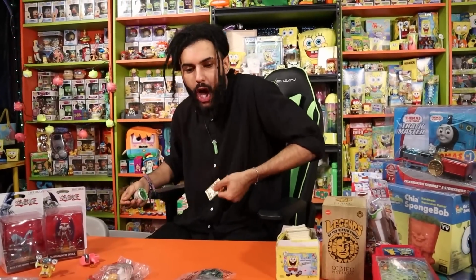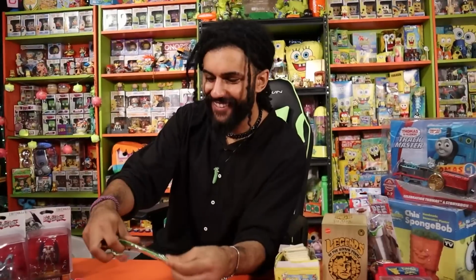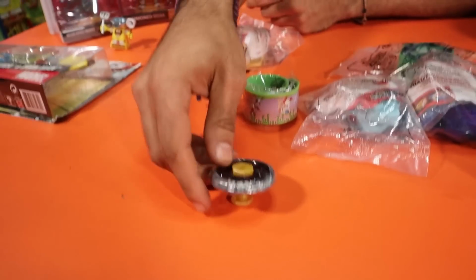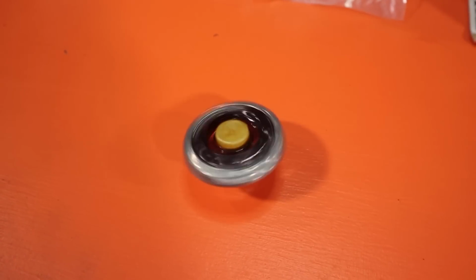Oh, check out a little Lego. I might hang this on my neck, man. Check that out. Then right here we got a slap bracelet from Nick Box as well. That's just in there. We got the world's most OP Beyblade of all time.